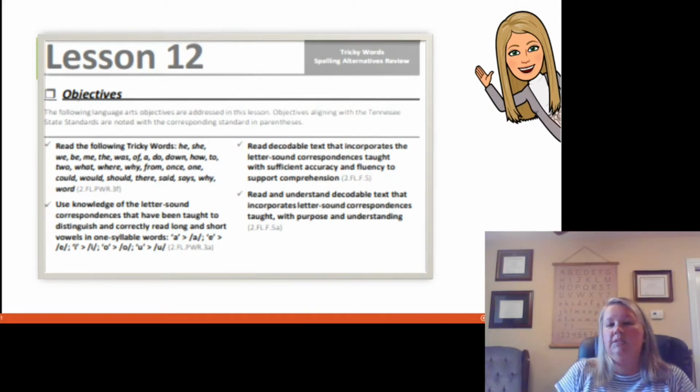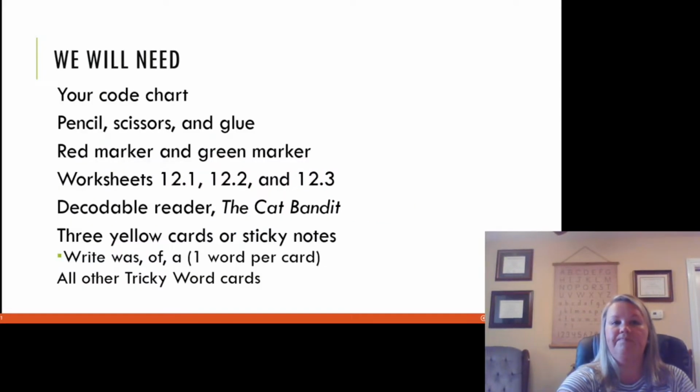The other thing that we're going to do is we're going to work in another one of our decodable texts, so hope that you have that decodable cat bandit with you. We're going to understand that text and we're going to do an activity with it. And then finally, we are going to work with our consonant sounds a little bit more deeply in our code books, really looking at any of the consonant sounds that are doubled at the end of words or sometimes in the middle of words.